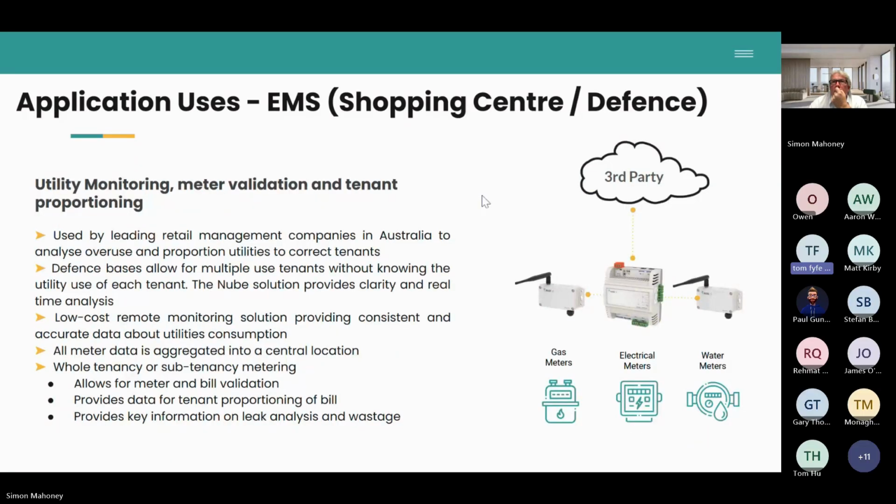And different applications with the likes of shopping centres or large sites like defence. Subtenancy metering is certainly a big one. We provide a very cost-effective solution to be able to do subtenancy metering across a very large portfolio, like shopping centres. So, there's lots of different applications. As I said, we sort of term it that corporate multi-site, where lots of different sites, being able to manage those across the whole platform, one platform, is certainly key to the total solution.